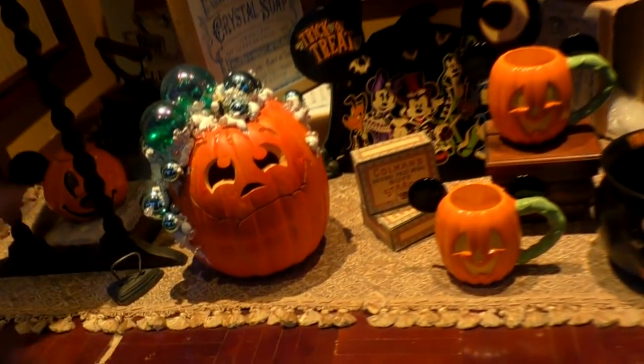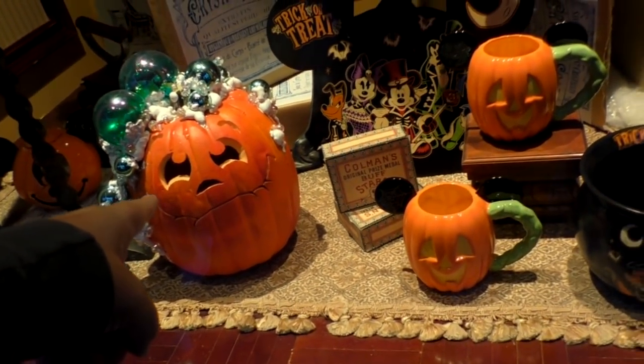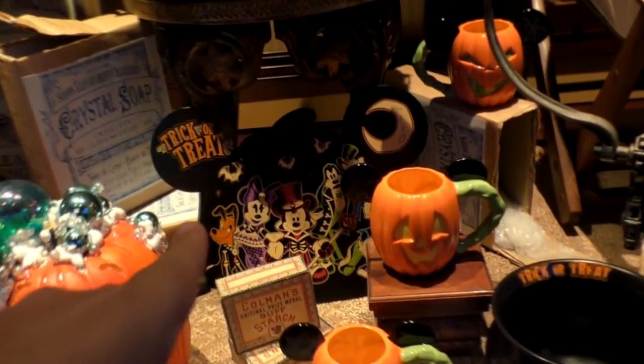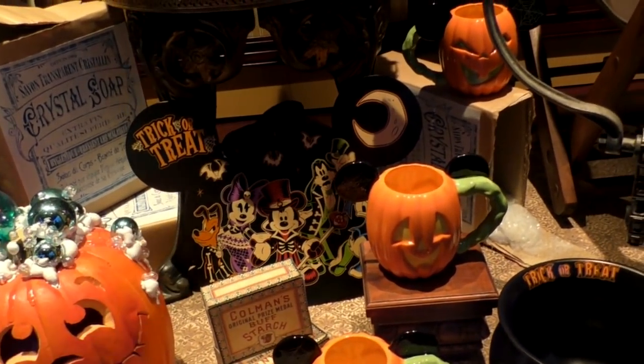Look at this, the pumpkin is having a bath. It's clean. It's a clean pumpkin. Why is he having a bath? They've got some of the new merch out here. I wanted to see them look like that. Why can't we have that?